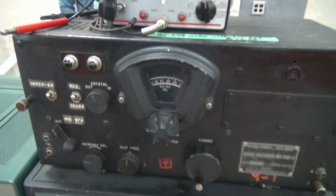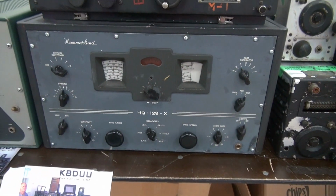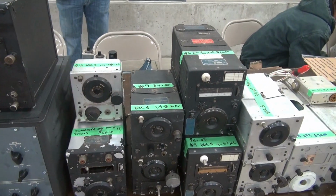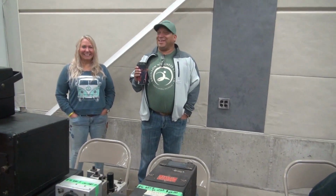Look at there, BC-348 maybe? Yep, yeah, look at there. Man, I'm calling them today. Hammerlin 129, a lot of command sets. Used to modify these when I was a kid. Go on frequencies that I shouldn't be on, right?